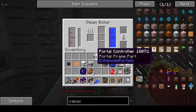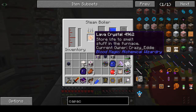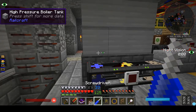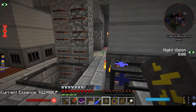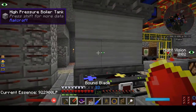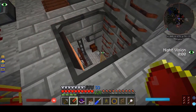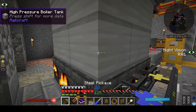And for that, we're going to use some blood. The lava crystal from Blood Magic. It is burning up some life essence, but I have 1,000,000 life points to start with. So that should be enough to get it good and hot while I head over to the other end.